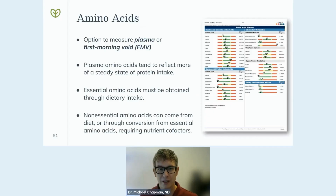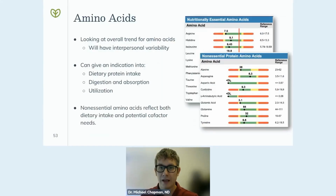So when we're thinking of amino acids, really it's the question, is my patient, or am I, if I'm taking the test, getting enough protein, right? Am I meeting my body's needs? Because these amino acids, remember, they're the building blocks of every protein in our body, and including that really powerful antioxidant glutathione. So that's what we're doing here. We're looking at these and saying, hey, is this trending down the middle, these essential, non-essential amino acids, or do we need to up somebody's protein intake? Or if their protein intake is good, is that an indication for digestive support, right? Maybe they're eating plenty of protein, but they're not digesting it.